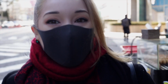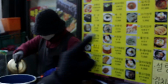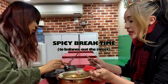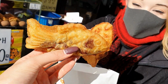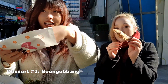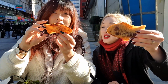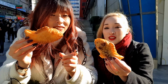Yes! I think we can get something here and eat inside. One of each kind. This one is custard, and it's upside down. This one is red bean, and custard.